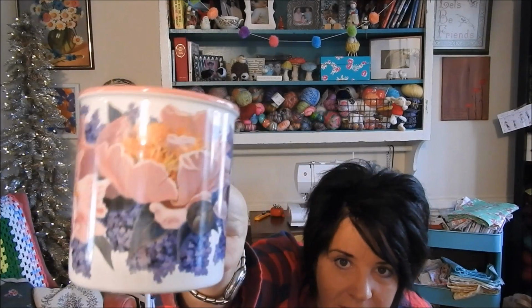But look at this teacup. Or it's a coffee mug. It is so cute. I will tell you the story behind this. I meant to tell you this the last podcast, and it slipped my mind. My daughter and my grandson were in a wedding. Oh, goodness, you talk about adorable.